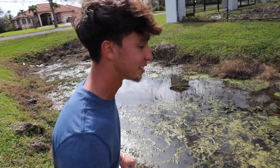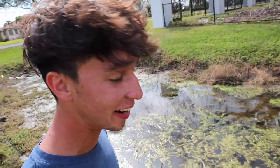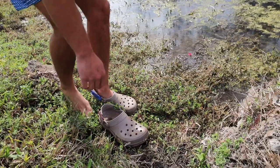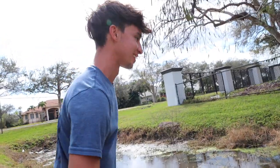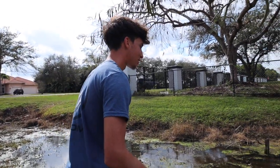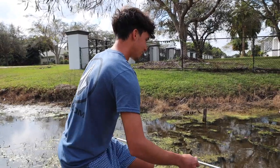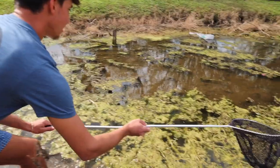All right, guys, I just found a sick looking molly, and I'm about to get in this water. It's pretty muddy, and hopefully I don't sink in here. Oh, let me put my Crocs in sport mode real quick. I've lost so many Crocs out here, guys. All right, I kind of lost track of him. Kind of have an idea of where he's at. Oh, I see one right here. Let's see if we can get him.